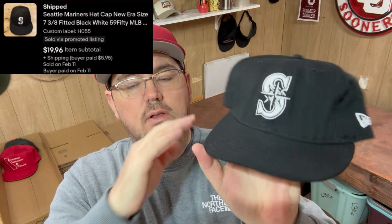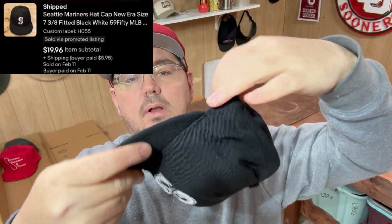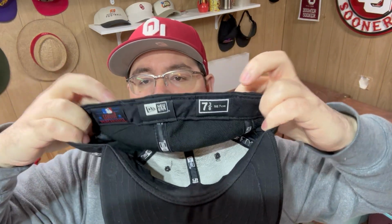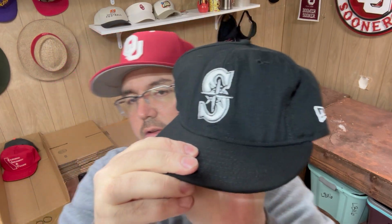Next up was the Seattle Mariners. A little rough shape, but still different color than you usually see. This is black and white on this one and a little bit older. Pretty good size, 7 3/8. Went out for $20 just because it was a little different colorway.